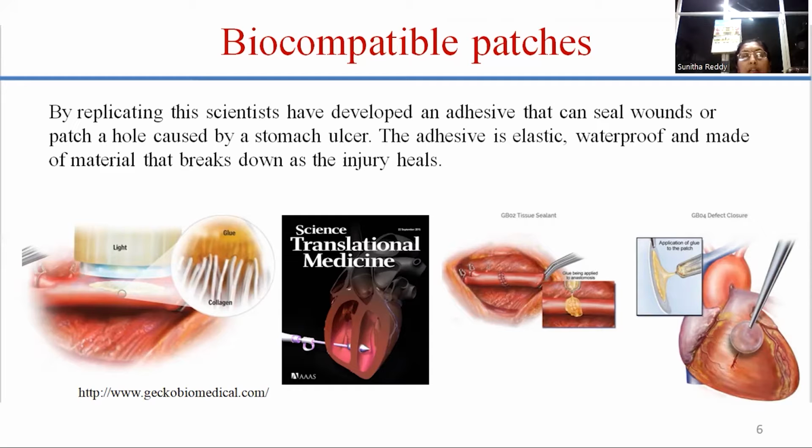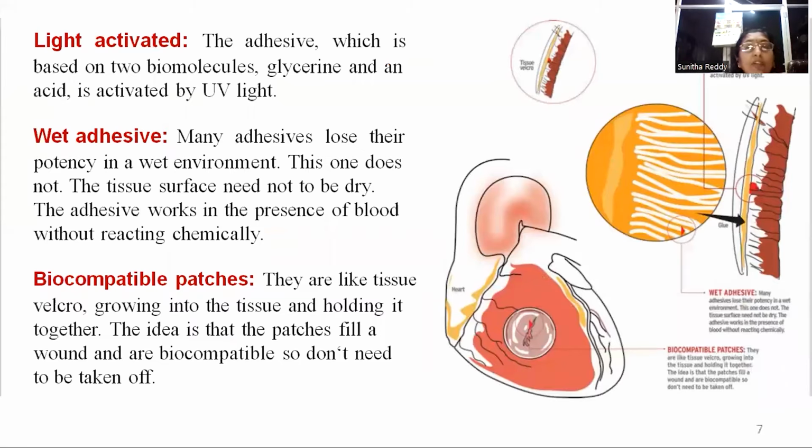So that is the science we are using, translational medicine, the one which we are able to make these biocompatible patches and stick to that area and make patches with medication for the healing of certain wounds or ulcers. And when we are making these biocompatible patches or films which can heal, there are three different ways. They are light activated, they are wet adhesive, and they are biocompatible patch.